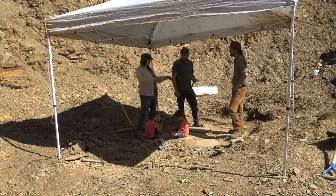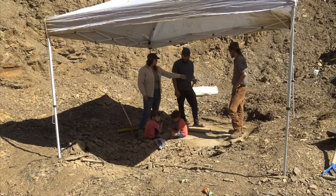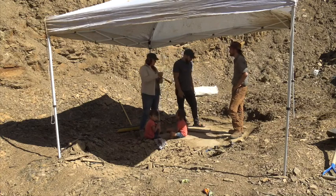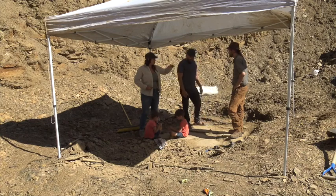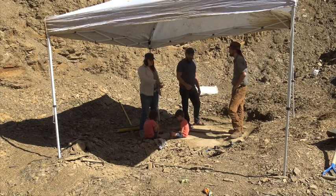So the lower beds are this limestone, and you'll use a tool like this hammer with the flat end to break into it. But just up above that, it's more of a shaly lime. Okay. And so we'll use things like paint scrapers to go in and lift.